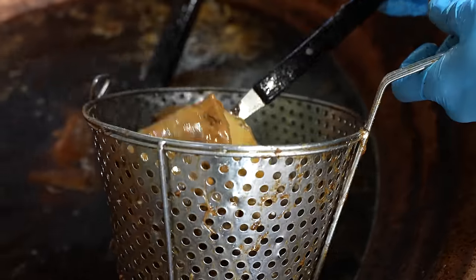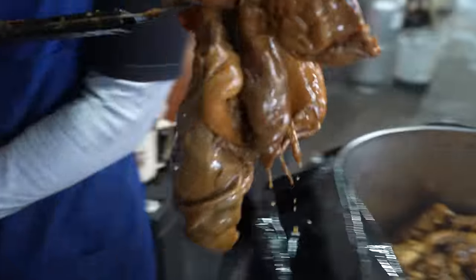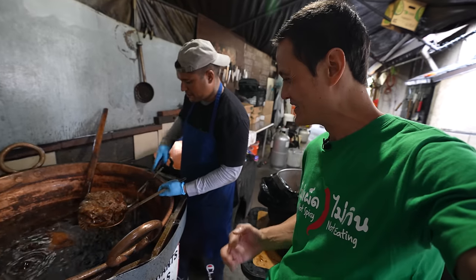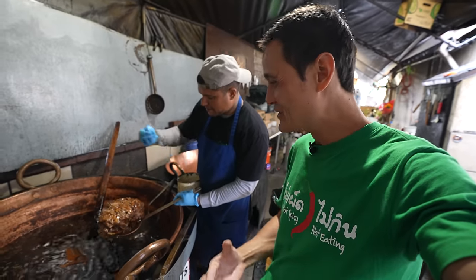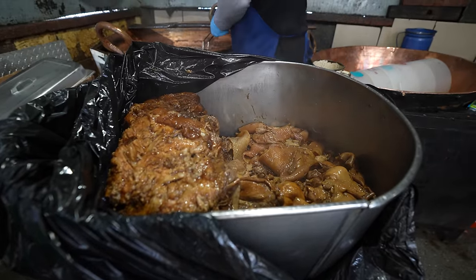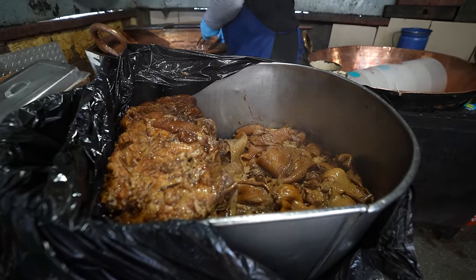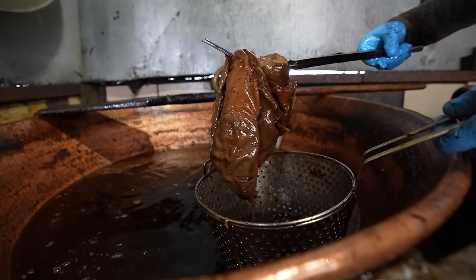What's your name, man? Chris. So Chris is unloading this batch of carnitas in chunks of pig, which have been boiling in their own juices, in their fat. I mean, carnitas is pork, all parts of the pig boiled in their own fat. How long does it boil here for? 4 to 5 hours. It smells unbelievable, the richness of that melted fat.